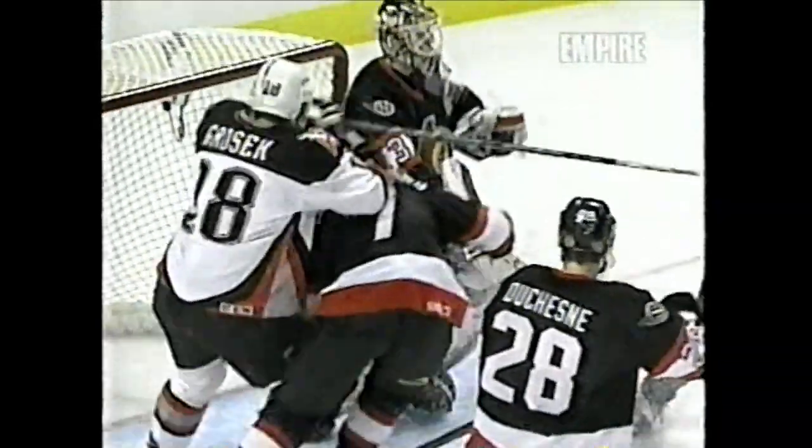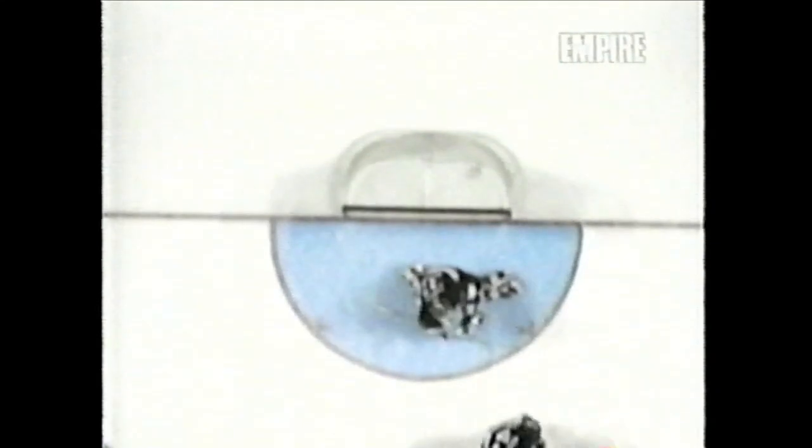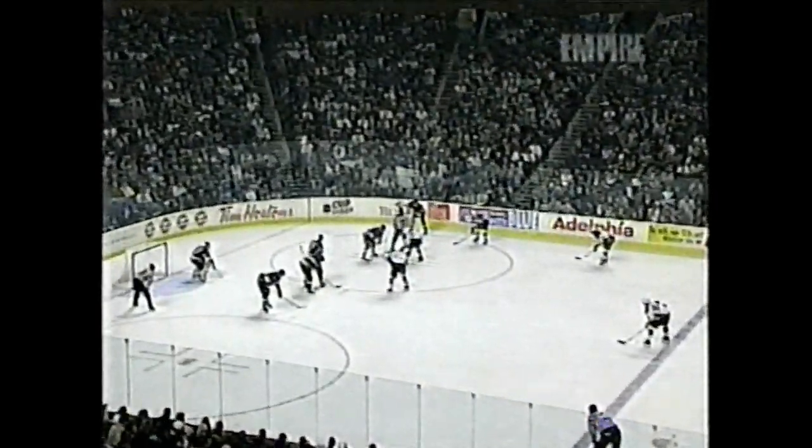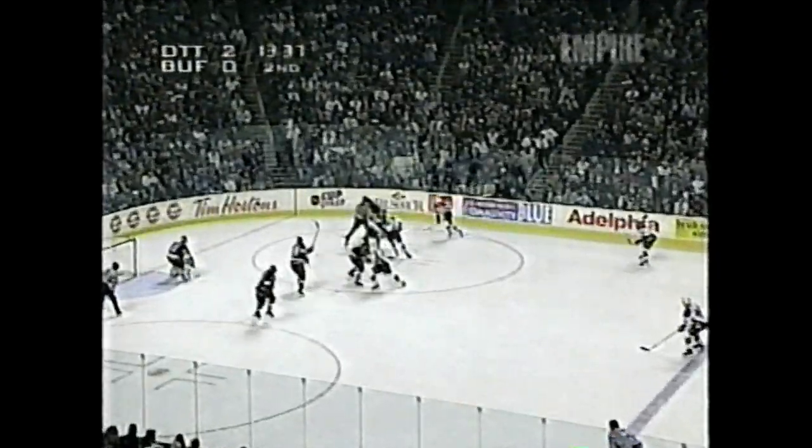Groshek has played a very physical series, maybe the most physical of all the Buffalo forwards. Here's Groshek trying to cut to the front, and Cunneyworth won't let him. Groshek ends up bumping into the goaltender. It's always a good idea to go to the net if you do not have the puck. That's what Jacques Martin was talking about, what he wanted his club to do more often. Because he said a lot of times it's not the guy with the puck who makes the play, it's the guy who doesn't have the puck who's going to the front of the net.